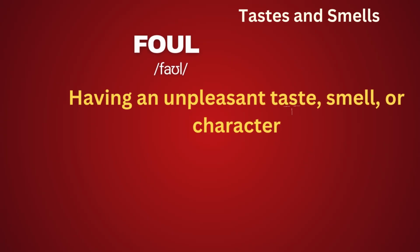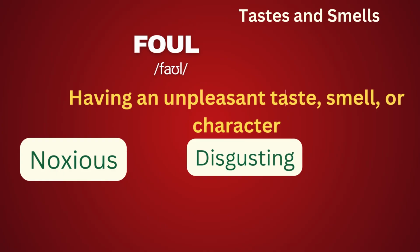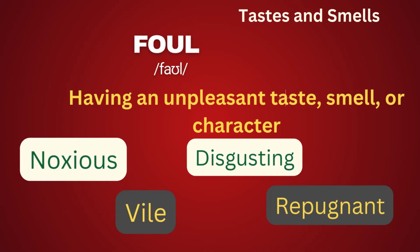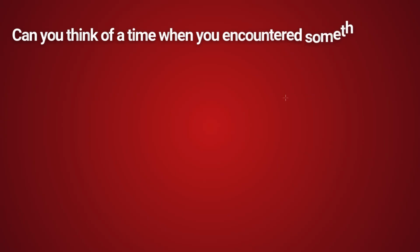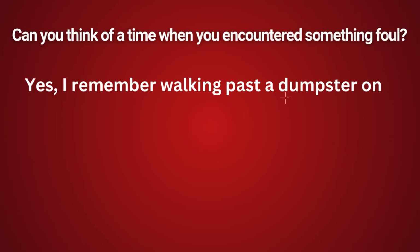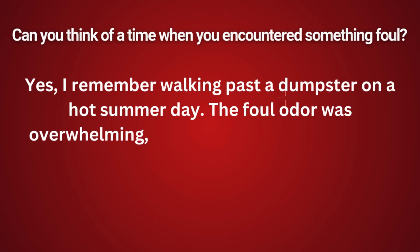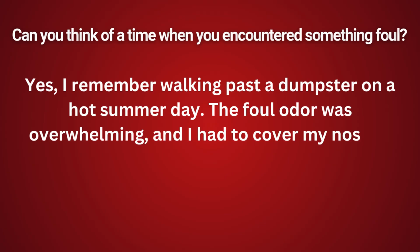Foul. Having an unpleasant taste, smell, or character. Noxious. Disgusting. Vile. Repugnant. Can you think of a time when you encountered something foul? Yes, I remember walking past a dumpster on a hot summer day. The foul odor was overwhelming, and I had to cover my nose to escape the stench.